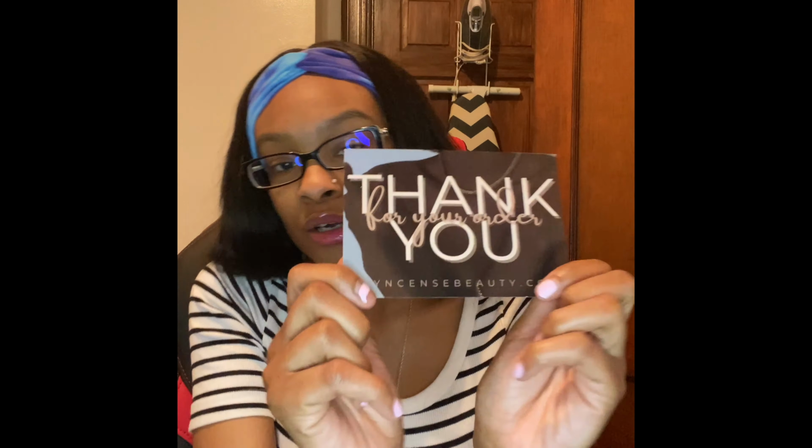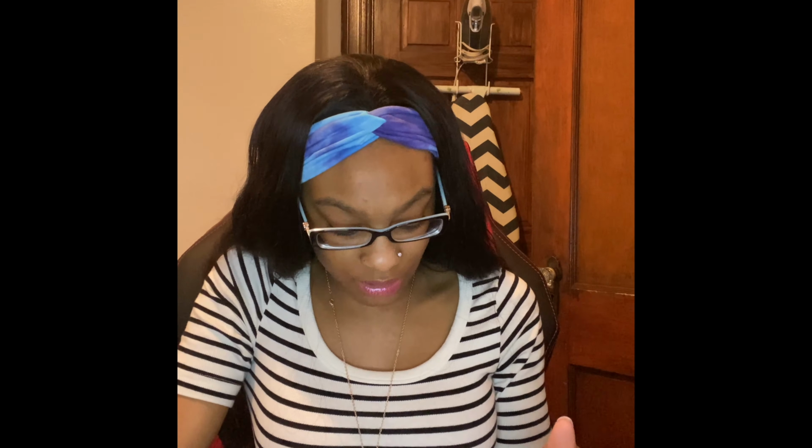I'm gonna show you guys my code, but this is cute right here. It's a thank you note. Right next to it is the business card. Skin Sense Beauty, natural handmade artesian soaps, body scrubs, face serums, masks, body butters, and much more. And then on the bottom it has the website. She's on Facebook, Instagram, and Pinterest.